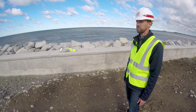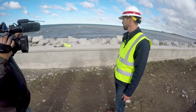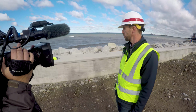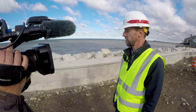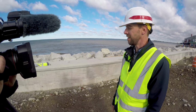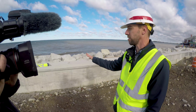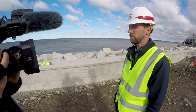As you look out here, what a difference is this from where we were a year ago? A tremendous difference. If you were standing here a year ago, you might not think there was much to look at, and even on a day like today, you'd probably be getting sprayed in the face with water a little bit. So to be able to stand here and talk about it is a testament to what this wall and what the revetment is doing for us. It's a huge difference, really.